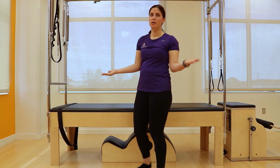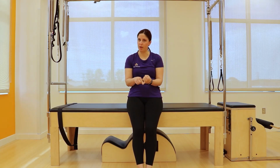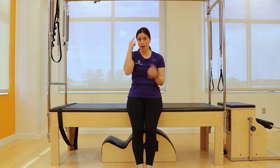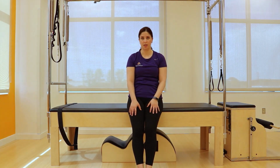And that's that. So just to rephrase, the principles are as follows. Breathing, really important to breathe. Movement integration, organization of your head, your neck, and your shoulders. Weight bearing through your arms and your legs. Axial or spinal elongation, and then spinal articulation.